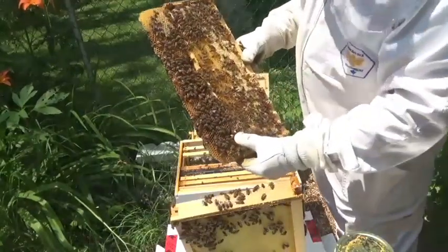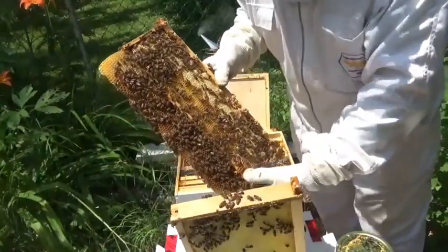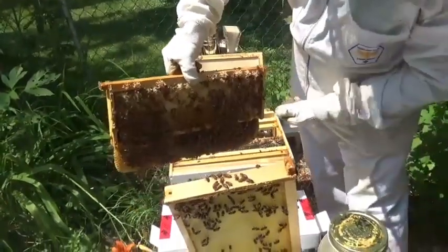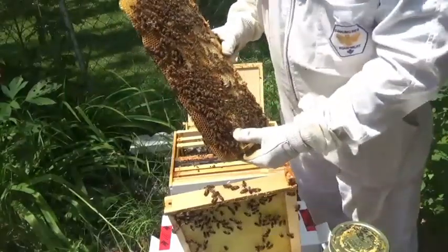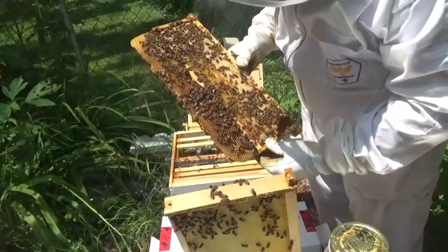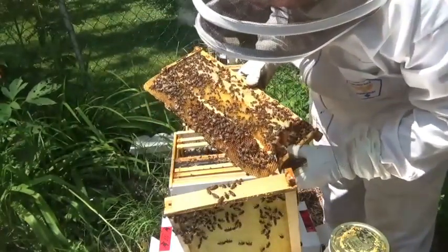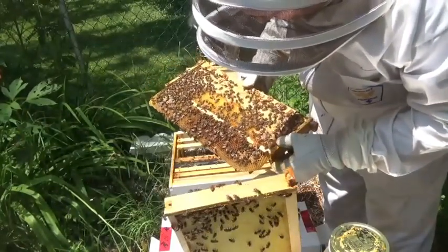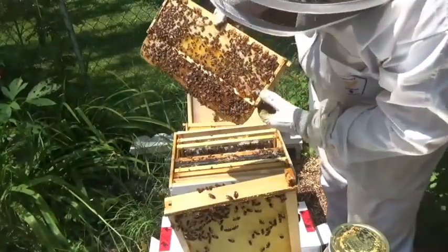Again, there's that queen cup by my thumb. If you can see that by my thumb. Hang on, I've got to move this. Yeah, that's better. I can see the camera now. Yeah, there's a queen cup, a little tiny queen cup right here. Nothing in it though. I don't see eggs or larvae. There is some pollen. Yeah, there's some pollen down here in this corner.